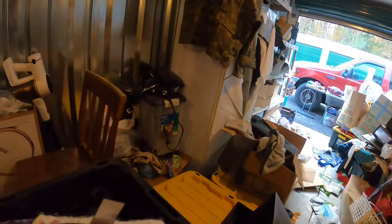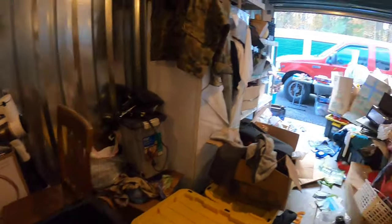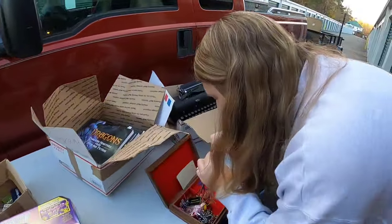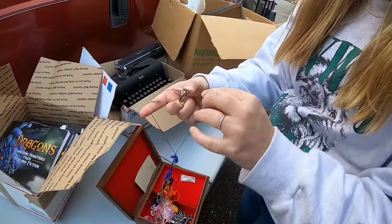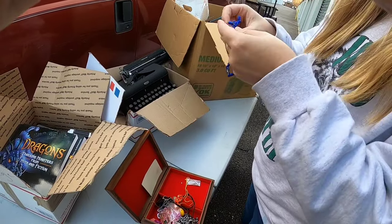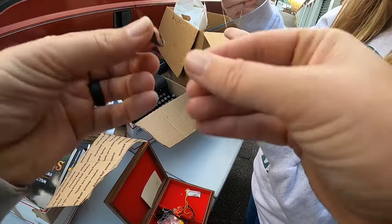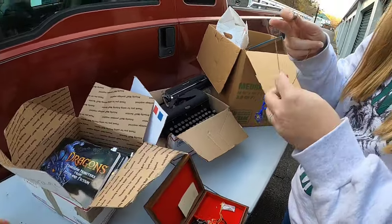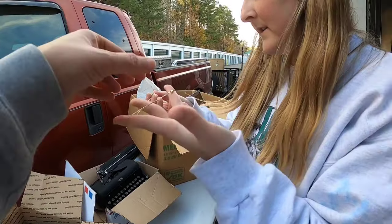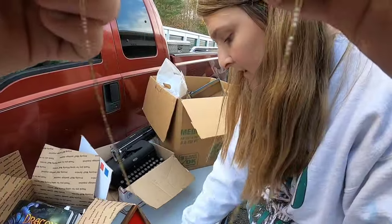I found an empty Reed's box. What you got on the silver ring? Oh, a little jewelry box. Yeah, I think that says something in there. I don't know. And then this says something on it too. 925. Yep, 925. I think this does too. Yep, 925. Ooh, what is that? That says 10 carat. What?